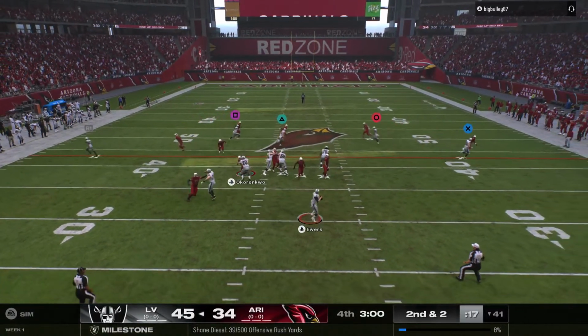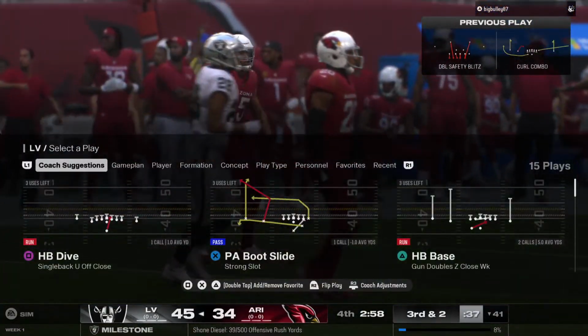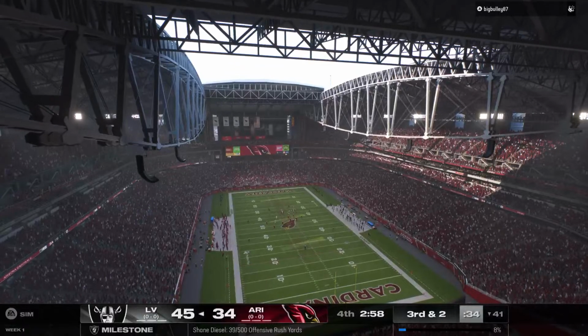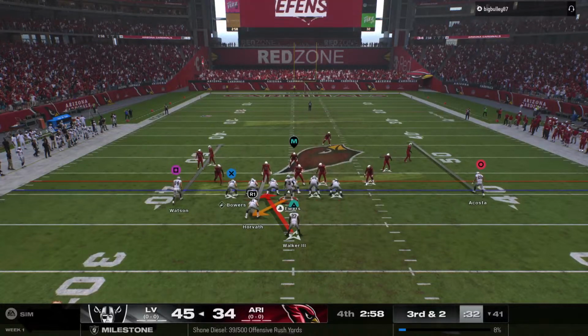Looking to throw. And that is going to be incomplete as he led him a bit too much. He shook his head right when he released that throw. He knew it was going to be a little off target. Yeah, the excitement got him on that one. Wasn't able to control the fact the receiver was open, and it would have been an easy throw. After the incompletion, here now, 3rd and 2.